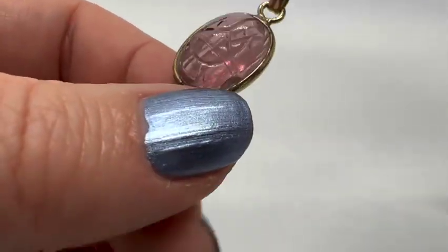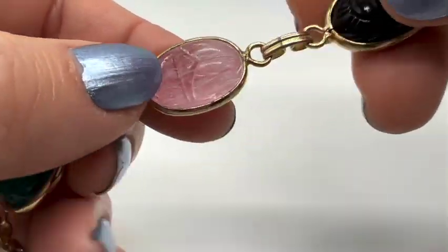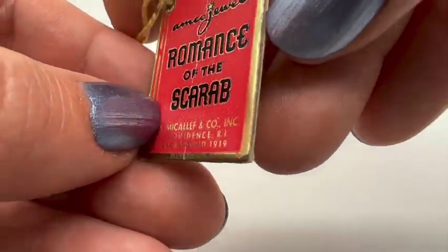Here's another gold-filled scarab bracelet. This one is beautiful. This was also that jewelry store find. And it's new with the tag, so let's read what it says. Amco Jewels, Romance of the Scarab.